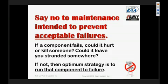If it fails, could it leave you stranded somewhere? Well, that's not quite as bad as hurting or killing someone. But nobody likes to be stuck in Sheep Dip, Nebraska on a Saturday when that's really not where you want to be. So it's probably worth spending some money in maintenance to deal with failures that could leave you stranded. For example, the failure of a magneto probably won't make you fall out of the sky because you have two of them. But if the magneto is off again until that magneto is changed, and if you wind up in Sheep Dip on a Friday night, it's quite possible you won't be able to get out of Sheep Dip until Tuesday morning. So even though we do have two magnetos, we really don't want to risk having one fail.